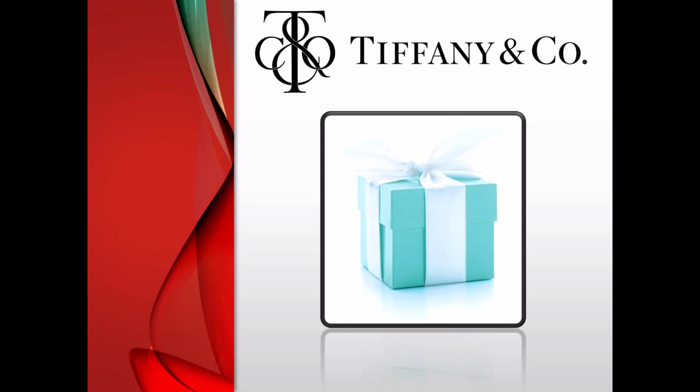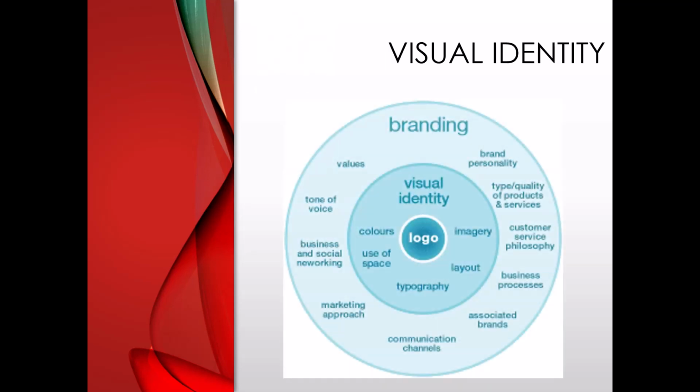Now, is this their logo? No. They actually have a couple different logos, which we're going to get more into in another video, but their packaging of their product has become a part of their visual brand, or what many refer to as visual identity. So as you can see, the visual identity is how to use imagery, colors, the layout, the use of space, and even the typography, which is a fancy word for fonts, to help others perceive you in a certain way. It helps to showcase what you're known for.